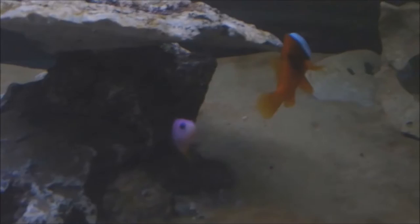So Bisque is a tomato clownfish, and he gets a maximum of 5 inches, and he is an aggressive species, so they shouldn't be housed with other types of clownfish, as they will fight. It's best to keep a single one or a bonded pair, no more than two.